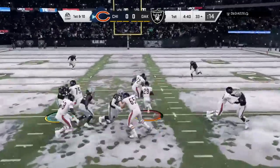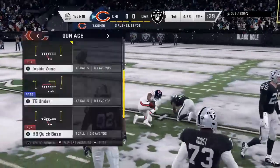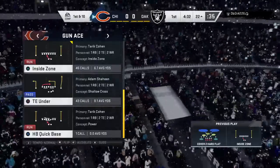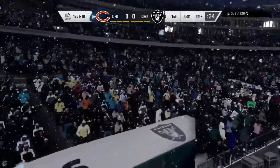First down, a run with Cohen. And he's got this down almost to the 20 before he's dropped. A gain there of 12 yards and a first down for the Bears. So back-to-back big runs, picking apart this defense on the opening drive.